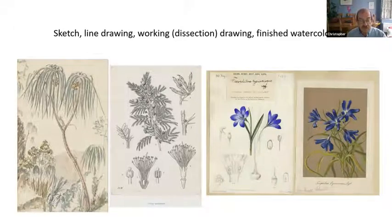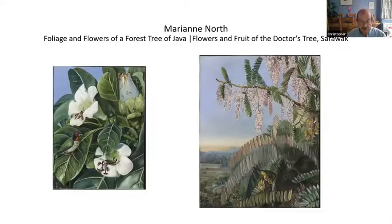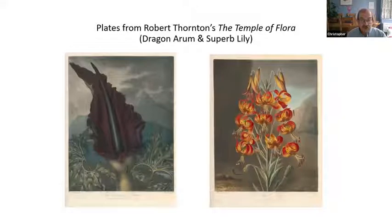The one exception is the Marion North collection, which is mostly oils, but unusually, Miss North applied her oil paints to paper rather than canvas. I'll return to this particular collection later, as it is in many respects quite distinct from the main botanical artworks that Kew holds, not least as most of it is permanently on display in a gallery of its own. In addition to the original works of art on paper, the collection is supported by thousands of printed items, many lovingly and beautifully hand-coloured, such as these plates from the Temple of Flora.